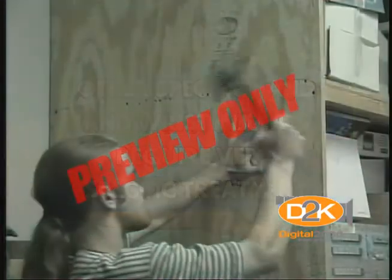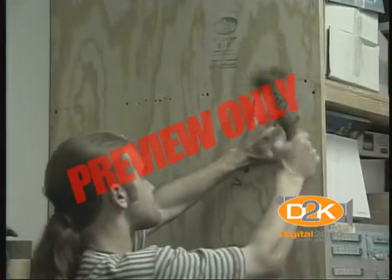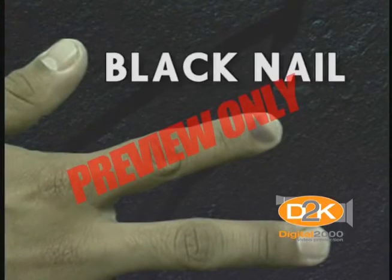For example, hitting your fingernail with a hard, direct blow, such as from a hammer, can cause bleeding beneath the fingernail. This condition is called black nail. Sometimes this will disappear as the nail grows out, but if pain or pressure continue, your doctor will relieve this by drilling a hole in the nail to drain off the blood.